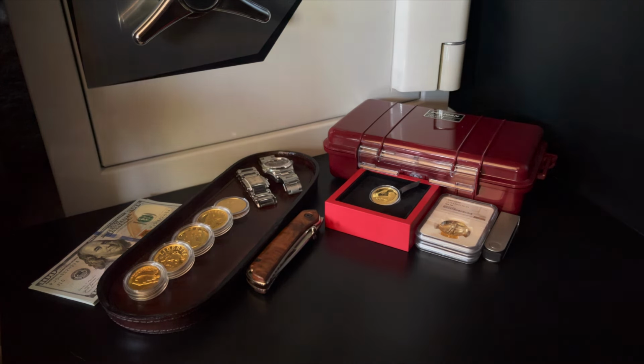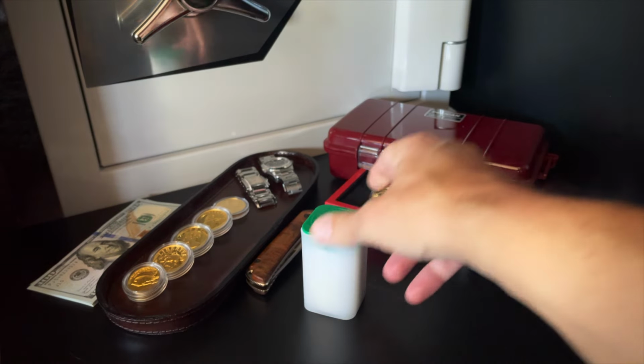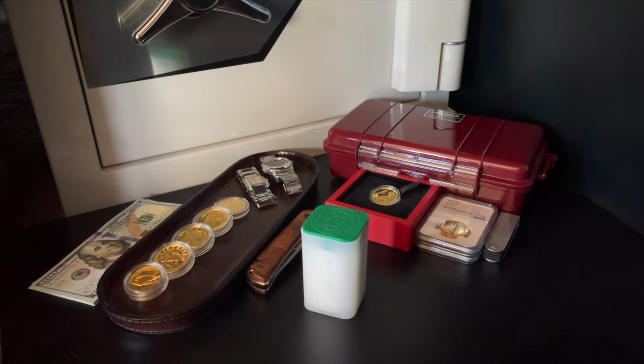First off, the scope of what you're storing is obviously very important here. Now, if I'm storing silver, I like this safe right here. A monster box of silver adds something like 35 pounds. So that would make it even harder to lug out.